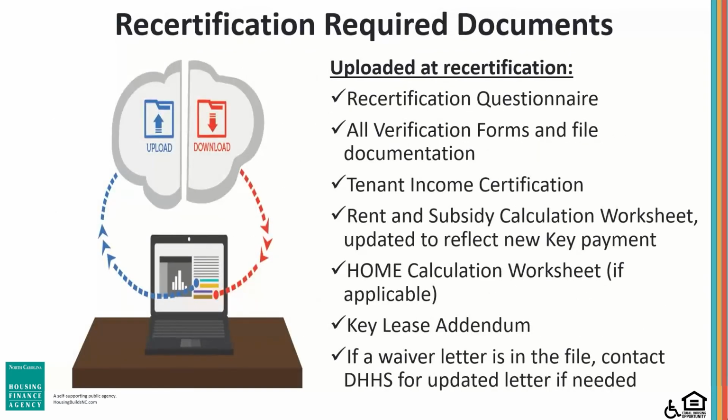At recertification, there's also a list of documents that you need to upload. We do encourage you to go back and look at the move-in file before completing the recertification to see if there's a waiver letter, if there are any instructions that you needed to reach out to DHHS, or if there's any change in income sources, bank accounts, things of that nature.